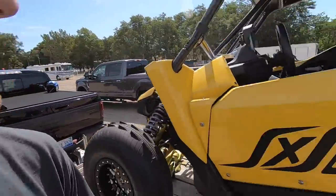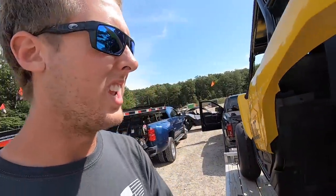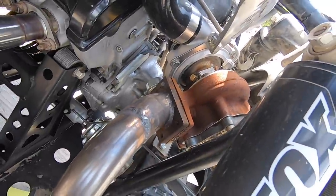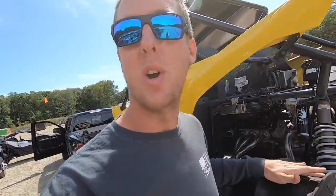It's gonna be a sick day riding, guys. I can't tell you how happy I am with the X3 that I bought. I waited a long time for that X3 and it really exceeded my expectations, but look at this turbo. That's a freaking big turbo for a side-by-side. So, hoping to drive some of these high-powered ones today, especially Beast Mode.